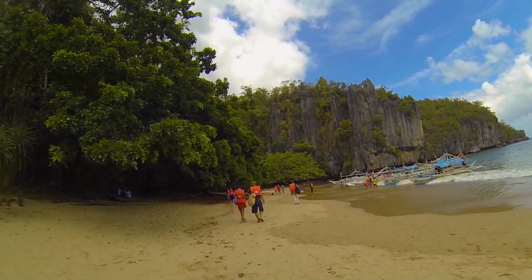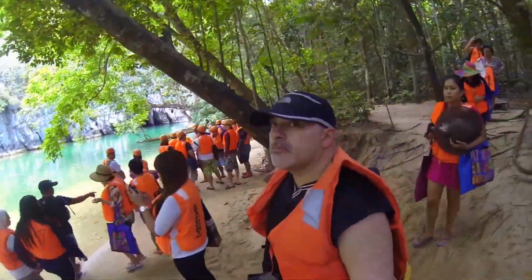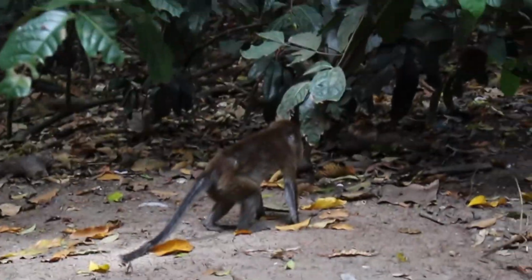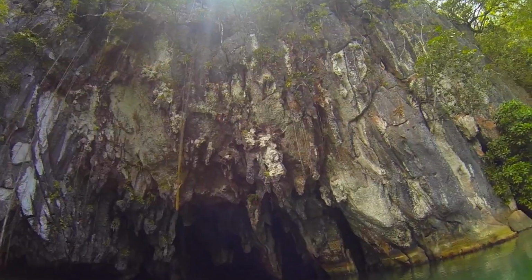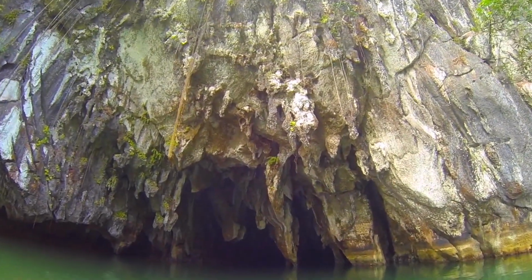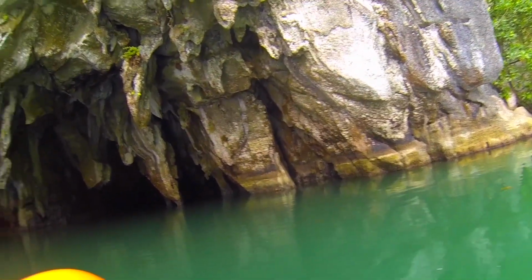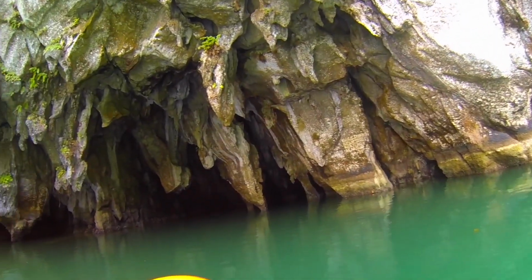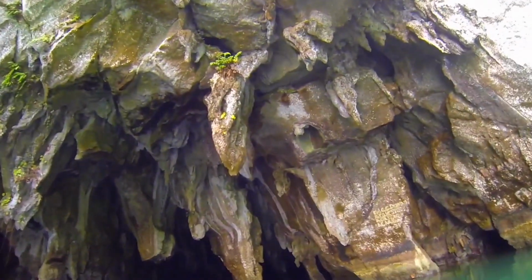Don't get put off by the jungle trek. It's a nice walk on a planked pathway. You'll probably be able to get a photo op with some monkeys, some big iguanas, or some cool birds. Entering the cave is an exciting yet ominous mix of awe, anticipation, and wonder. The river cave is more than 15 miles long, and the river winds about 5 miles through the cave before flowing directly into the West Philippine Sea.